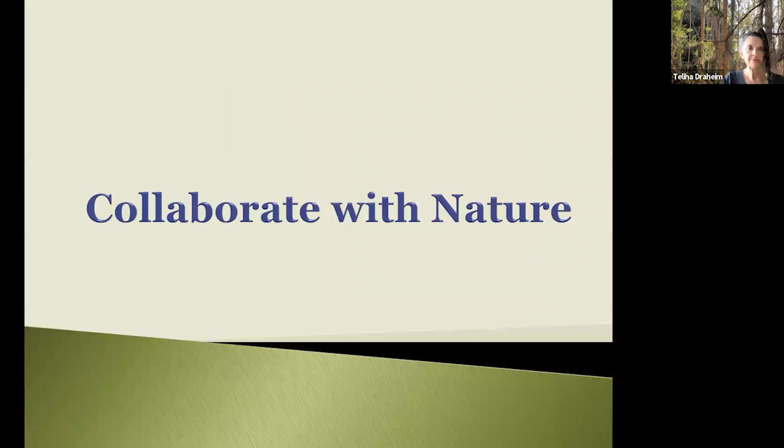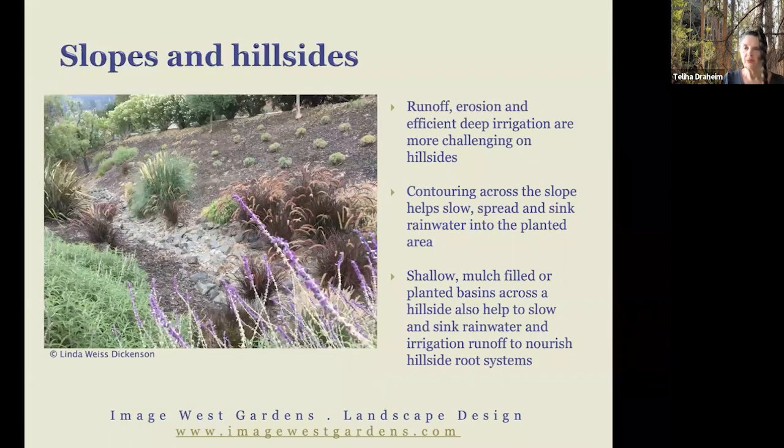So my biggest advice is to collaborate with nature when you can. And here is an example of a slope and a hillside that was landscaped. It wasn't just left to be running down the hill. It was beautifully landscaped. And you can see the contour planting across the slopes, which helps slow, spread, and sink the rainwater into the planted area. And these were probably shallow mulch-filled basins along here.